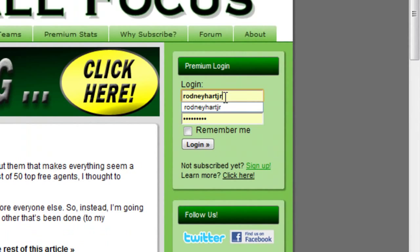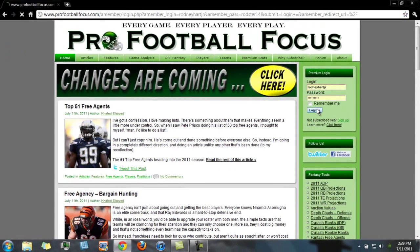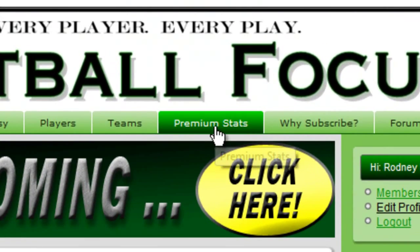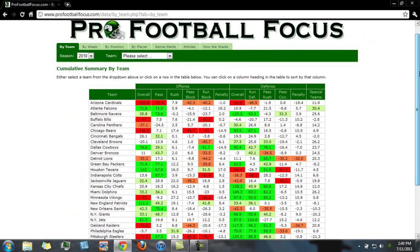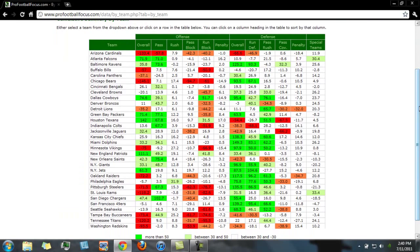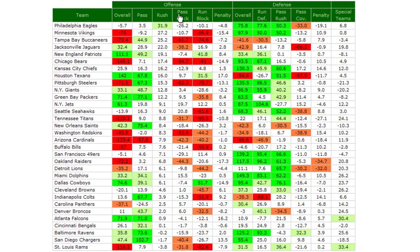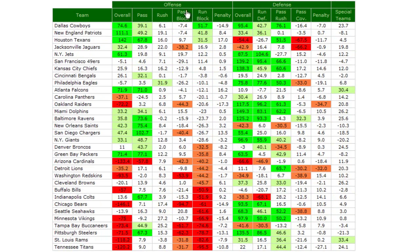Start by logging in with your username and password, and then click on the Premium Stats tab. The first screen you'll see is a page with every NFL team and their collective grades in major offensive and defensive categories. You can sort by clicking on the respective category, and when you find the team you want to explore further, give them a click.